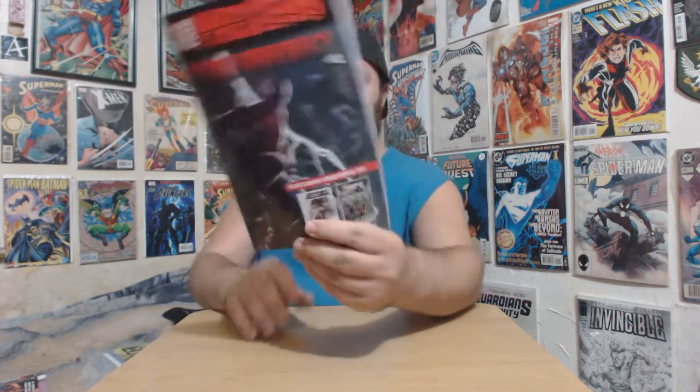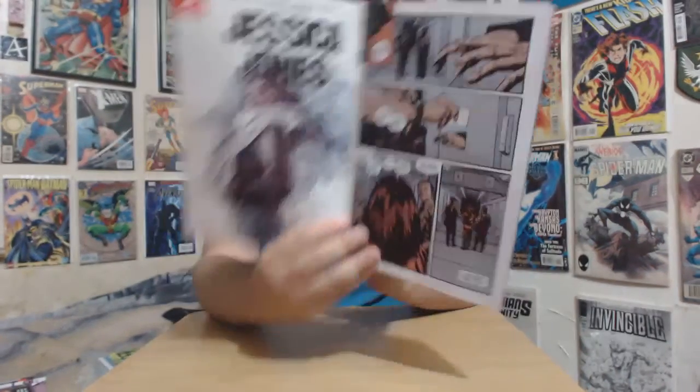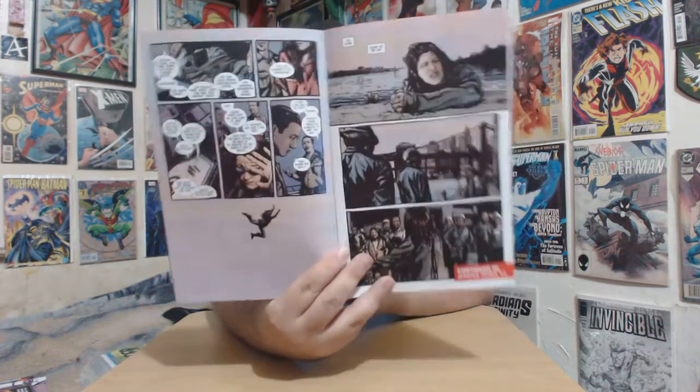But anyway, free this week at your local comic shops is a flimsy but free Marvel previews book. Now, not to be mistaken for the previews you get with Previews Magazine. This actually takes you inside of some of the books and gives you an idea on what the book's going to be like, story-wise, art-wise. I'm really looking forward to Jessica Jones a bit. I'm hoping that the artwork and the story work really well. This preview definitely makes me excited for the book.